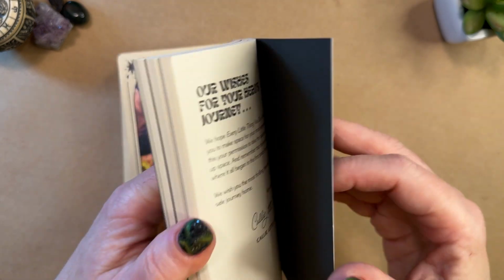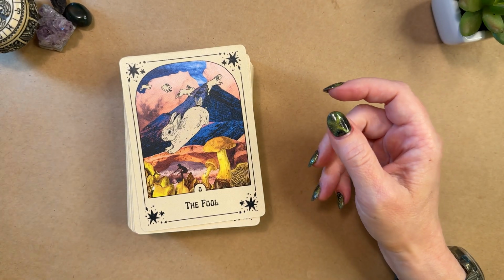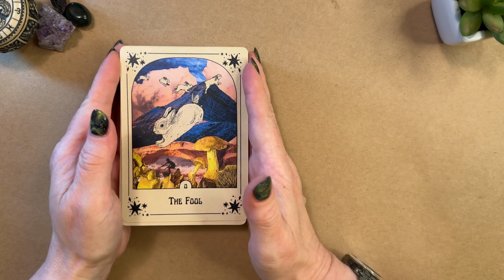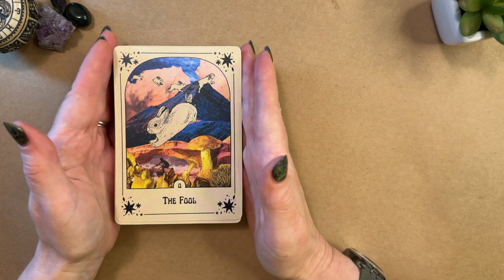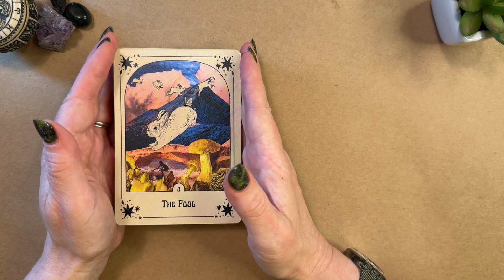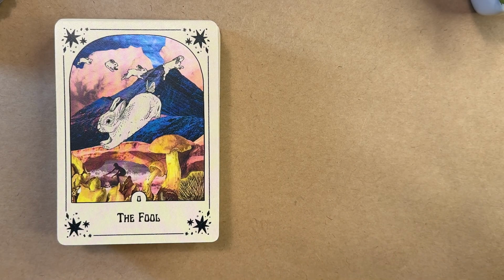And honestly, I'm at the point now, and I've had this deck for, I don't know, a day or so, that I would almost recommend this deck to a newbie, somebody who's just starting off, because I feel like it gives such wonderful little hints and flavor.